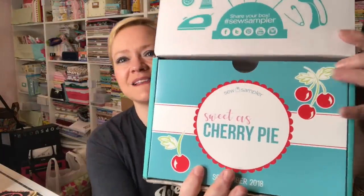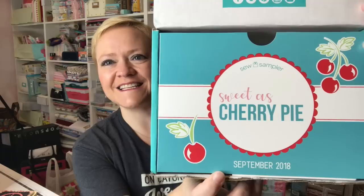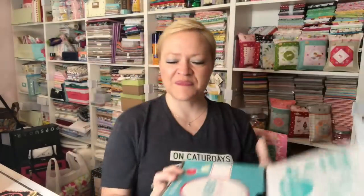Okay, I'm already excited, as long as the theme matches the box, right? So, we open it up, and it says, Sweet as Cherry Pie for September 2018. Okay. So if I pull that off, the back says that they are giving us, you know what?